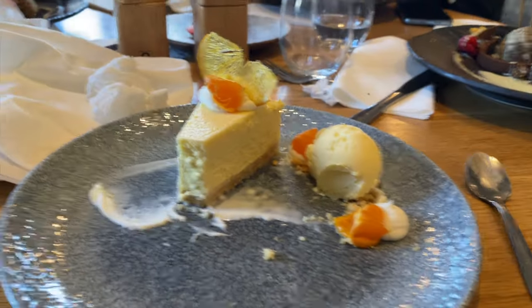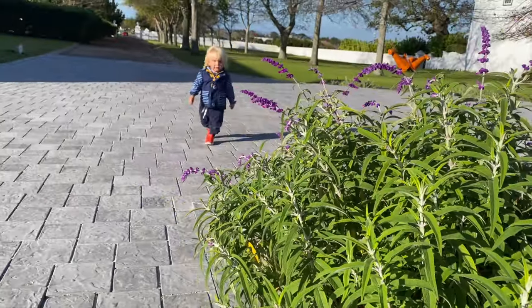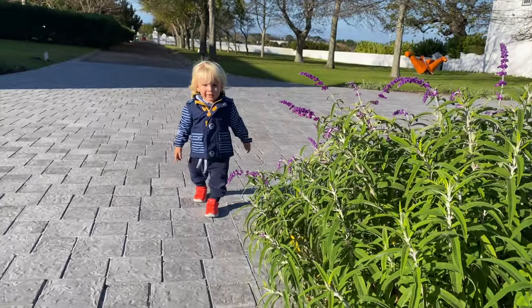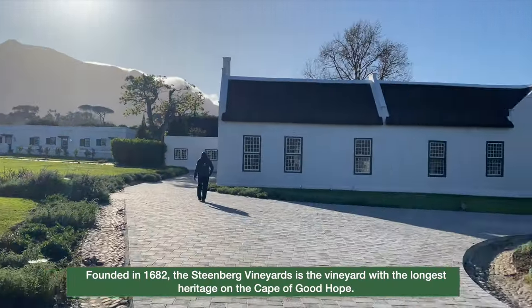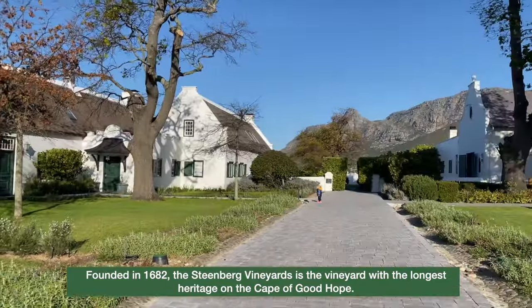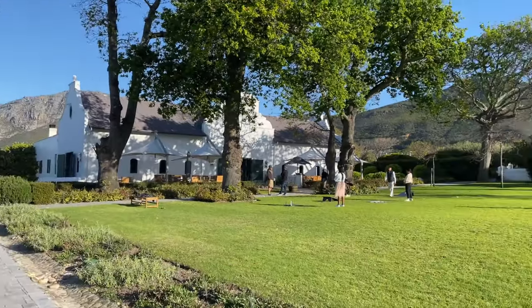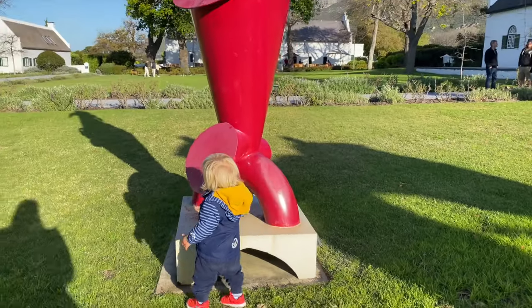I almost forgot the dessert. Wow. Yum, yum, yum. It's really amazing. This was the lovely restaurant that we just sit. It's nice, huh?